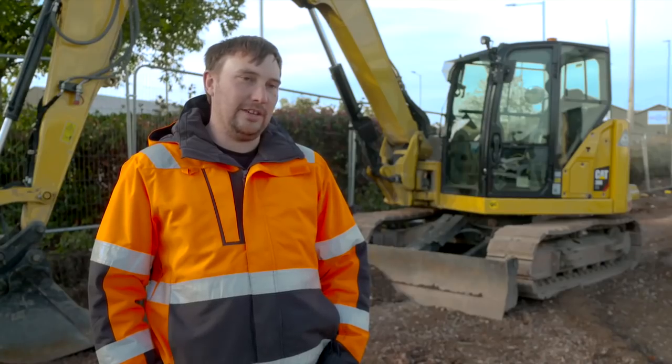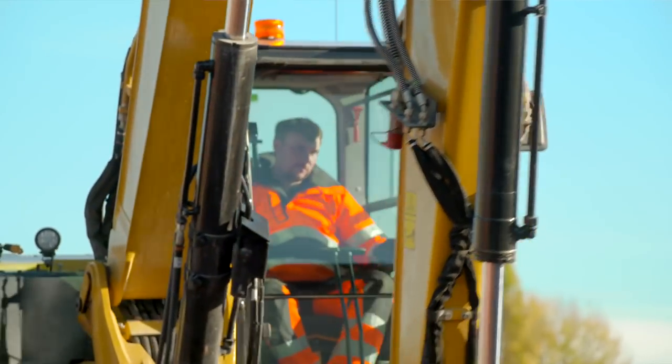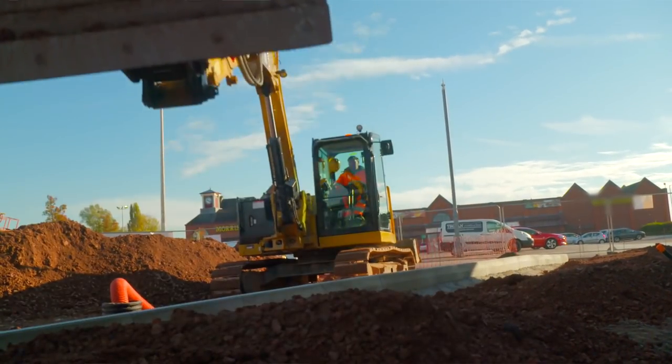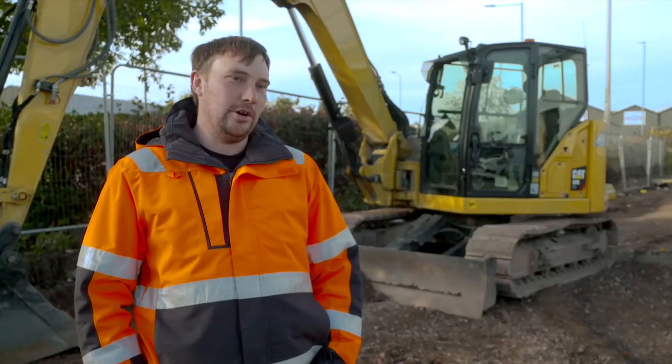I've been buying Cats for the last 13 years. In that time, I've had about 11 machines. I buy Caterpillar because I believe it's the best brand on the market. You've got a good dealership in the UK, they're just a phone call away and there's always a local depot. With Caterpillar, you just deal with one person, as we work up and down the country, top to bottom.